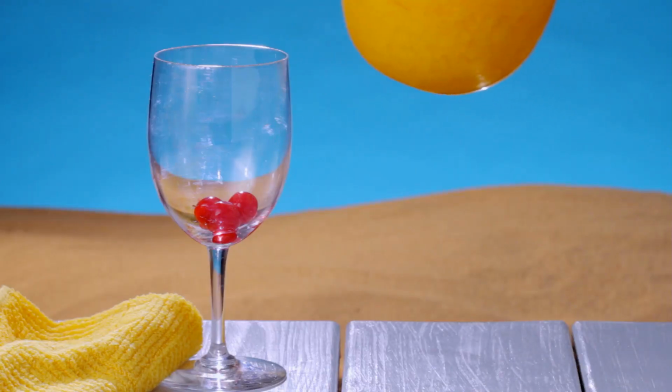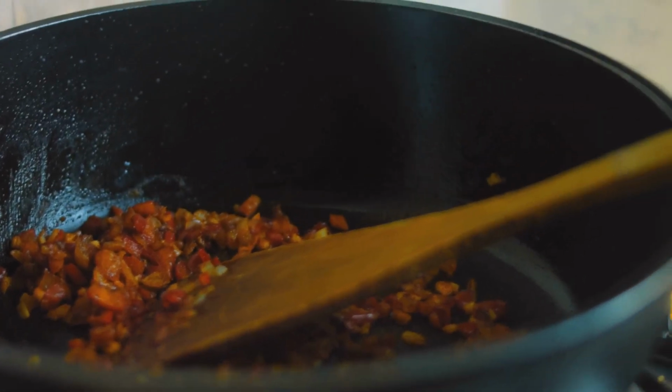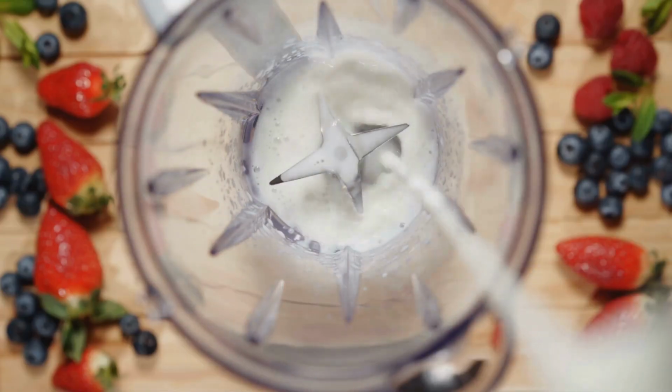Next, meet the spicy citrus. Blend an orange, half a grapefruit, a pinch of cayenne pepper, ginger, and Greek yogurt. That kick of spice? It wakes up your metabolism and adds a zesty punch.